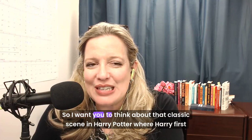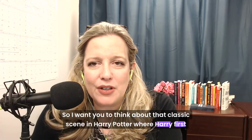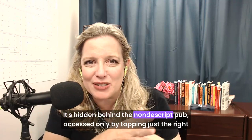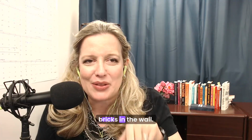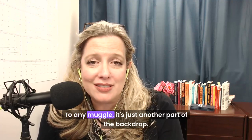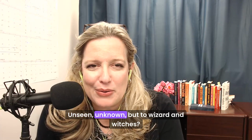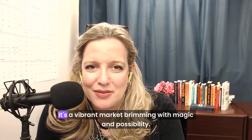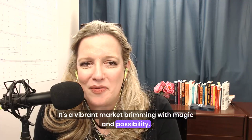So, I want you to think about that classic scene in Harry Potter where Harry first enters Diagon Alley. It's hidden behind the nondescript pub, accessed only by tapping just the right bricks in the wall. To any muggle, it's just another part of the backdrop, right? Unseen, unknown. But to wizards and witches, it's a vibrant market brimming with magic and possibility.